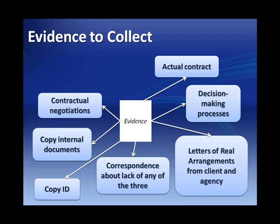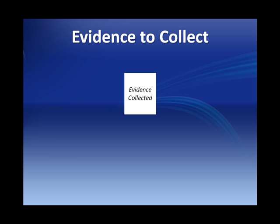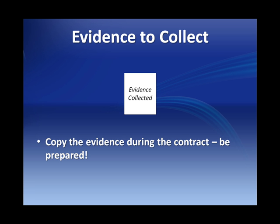Negotiations over the contractual arrangements. Advertising, websites, business cards, insurances, etc. applicable whilst in contract. It's far safer to keep this documentation whilst you can and not try and obtain it in a rush in the event of an HMRC investigation.